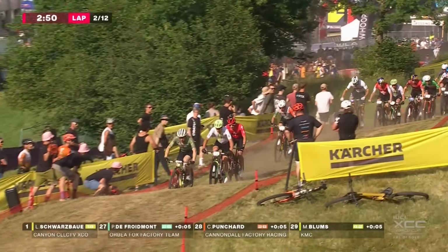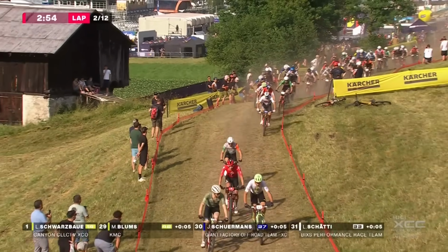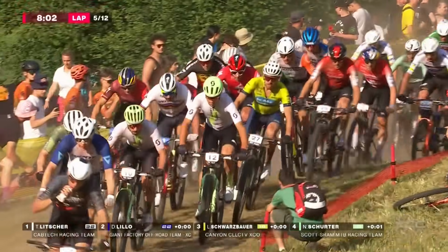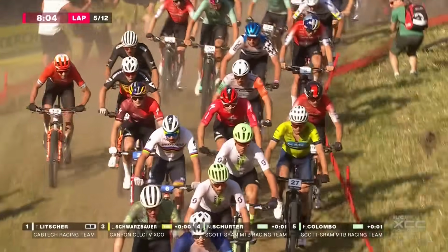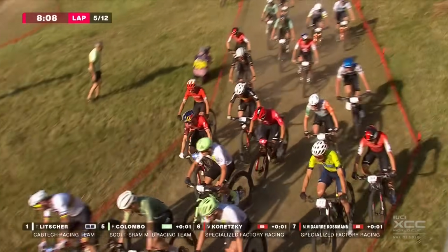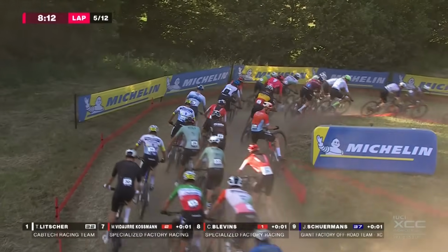Look at Koretsky though, a bit of a gap forming now back to Luca Martin on that Cannondale in the green, white and orange. You've got to take risks. Blevins down to 8th now though. And then it gets choppy and then it gets risky, and the chance of a crash or an incident goes through the roof if you go out, and you see straight away you're getting bobbled. Just getting bungled up in the pack as we see.